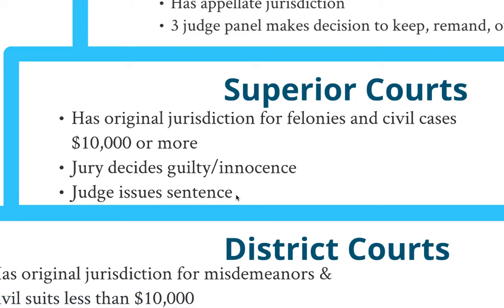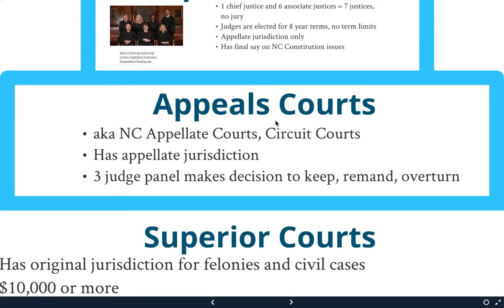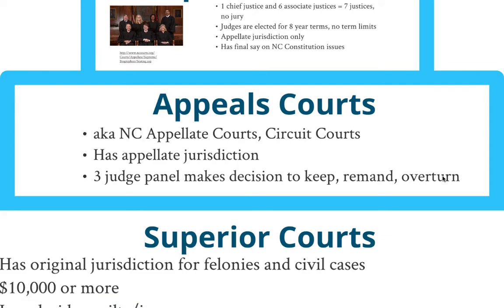If someone were found guilty, you could move right on up the line to the Court of Appeals. Very, very similar to federal court. That court has appellate jurisdiction, meaning a case will never, ever start on the appellate court. Again, there are 3 judges to make the decisions to keep, remand, or overturn the decision.